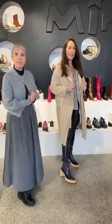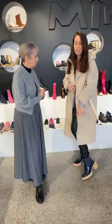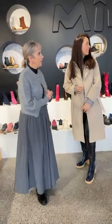Janine says Elsie boots super comfy. They are super comfortable. They are really soft and nice, and that leather is actually really soft as well.